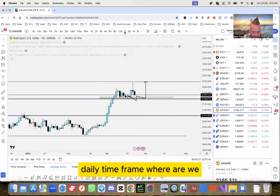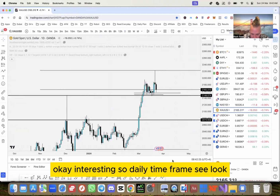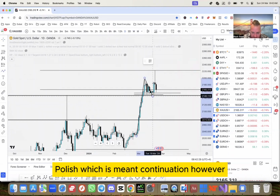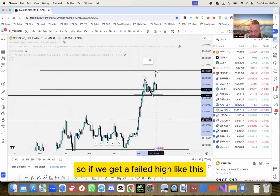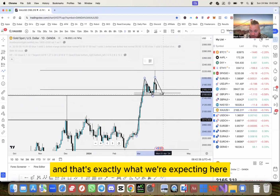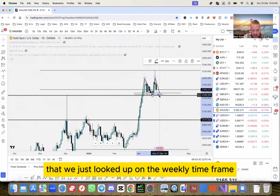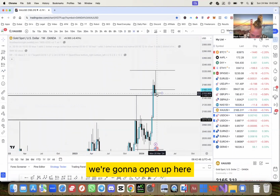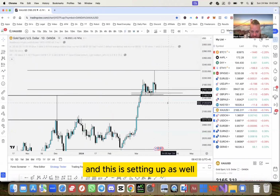Okay, daily time frame. Where are we? Okay, interesting. So the daily time frame, look, we had this impulse leg here, bullish, retracement, continuation. However, see the candlestick, it failed to close. So if we get a failed high like this, chances are we're going to go test that low. And that's exactly what we're expecting here at the beginning of next week that we just looked at on the weekly time frame. Again here with this candle, we're going to open up here. If we push down at the beginning of the week, we fake this, we're going to look to buy up back to that high.